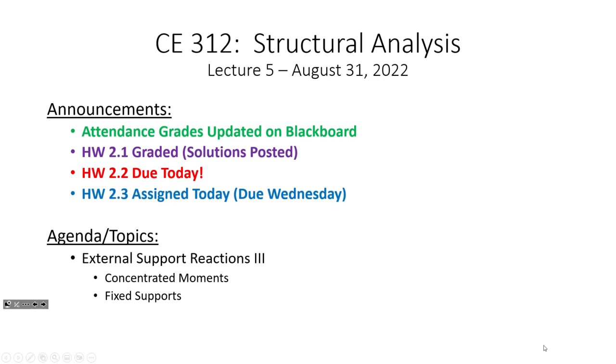Okay, I graded homework 2.1. Largely everybody did a really good job. If there's any big piece of advice, I would just make sure that you're dotting your I's and crossing your T's on accounting for all of the forces when you sum moments, and that you pay attention to where you locate the centroid of triangular loads and things like that. But other than that, broadly, everybody understood what was going on.